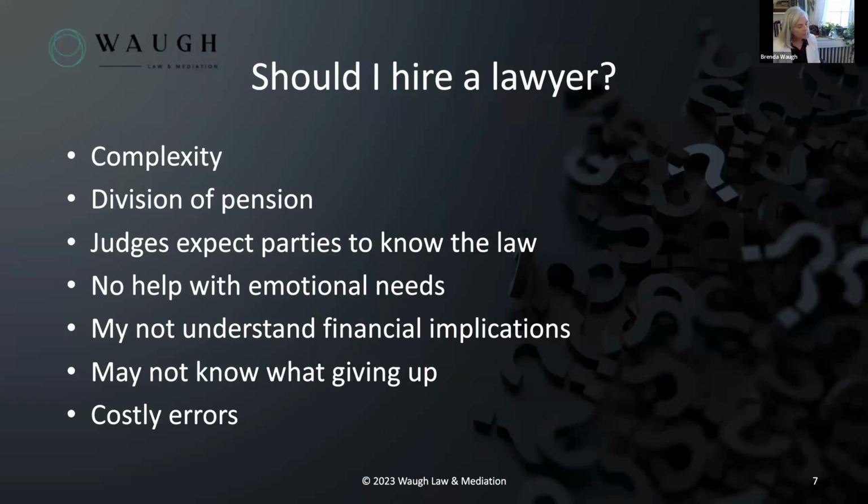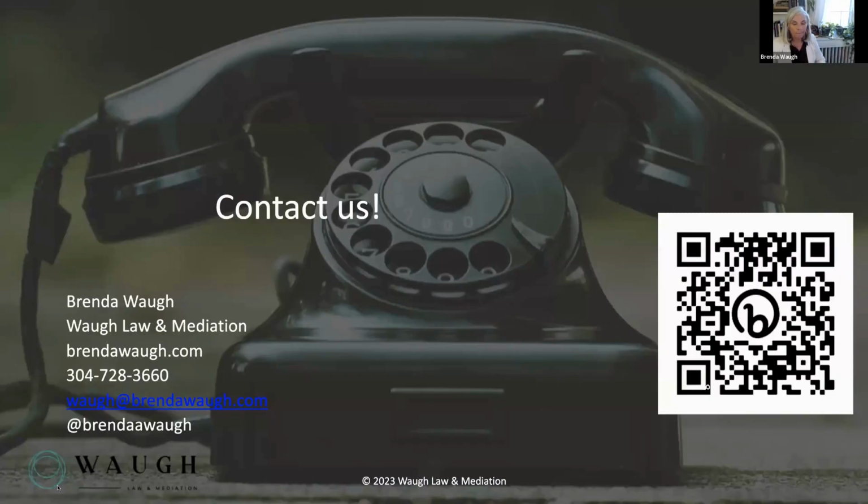Should you hire a lawyer? That's a question. In both states, there's no requirement to have a lawyer to get divorced. Some people want lawyers to advise them. Other people don't. Some people like to get their agreement done and then have a lawyer advise them. Some people like the lawyer to go to mediation with them. There's many different ways. But these are some of the factors that I see people thinking about when they're deciding whether or not they want to hire a lawyer.